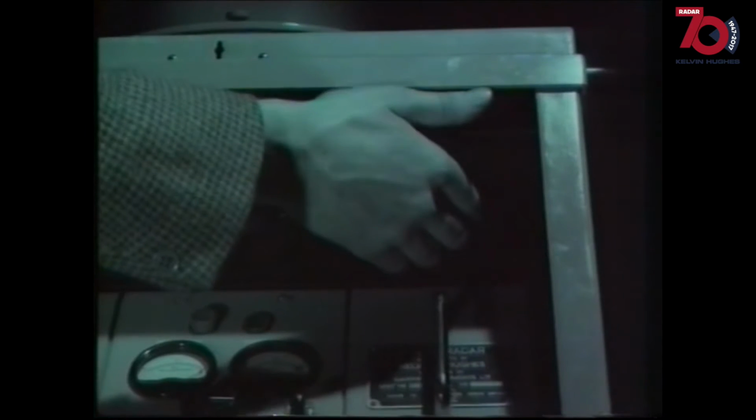There is also a range marker. It is controlled from here. By adjusting it until it cuts the object whose range we want to know, we can read off the distance on a dial on the right-hand side.